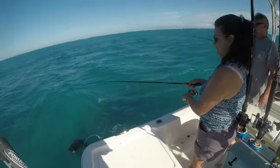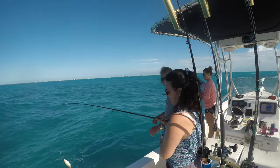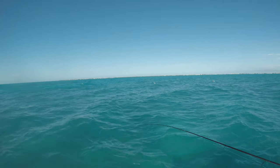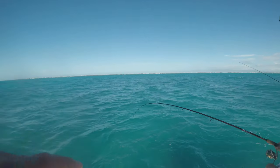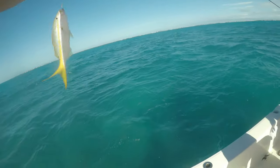Sheree's on. I don't know which way to point the camera. Nice tail, they're getting bigger. It is 12 inches total length, Pops. Still got him, Ree? Yeah. That's a much better fish. Come on with him. That might be a keeper tail. Got to be a keeper.